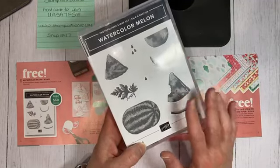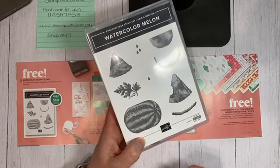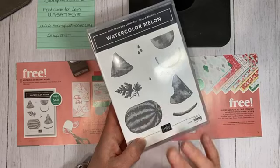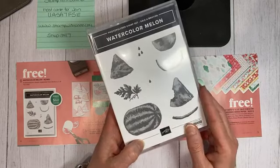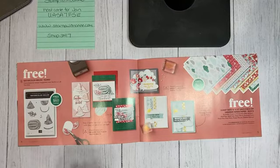It is a photo palmer. Super cute. I said last night it wasn't one I probably would have gotten. I would have gotten it, probably would have stamped with it, but I fell in love with it. It's super cute. So let's show you some cards.